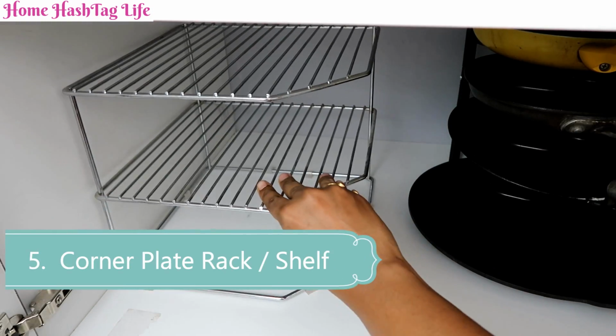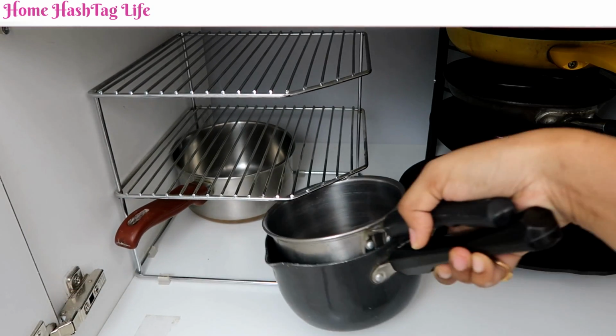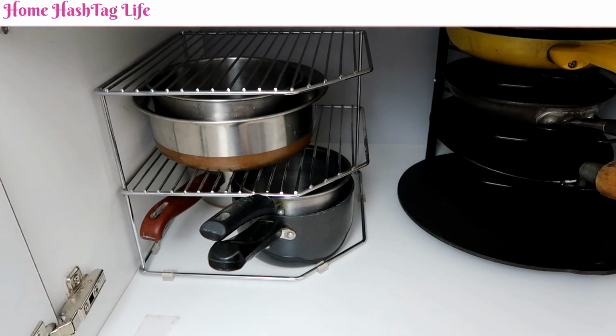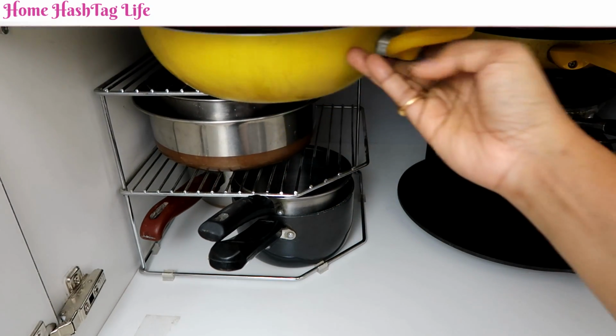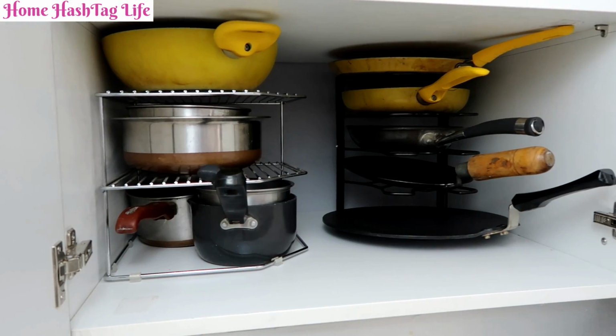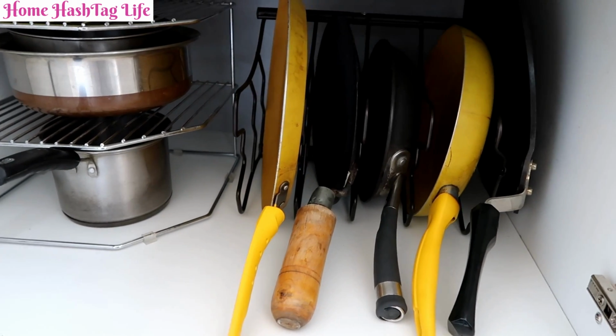And on the left side of the cabinet, I placed this corner plate rack to hold our everyday used pans, milk boiling utensils, and a spare kadhai. I don't know if it is Pinterest worthy or not, but it's definitely a super organized kitchen cabinet which you will look forward to using on a daily basis.